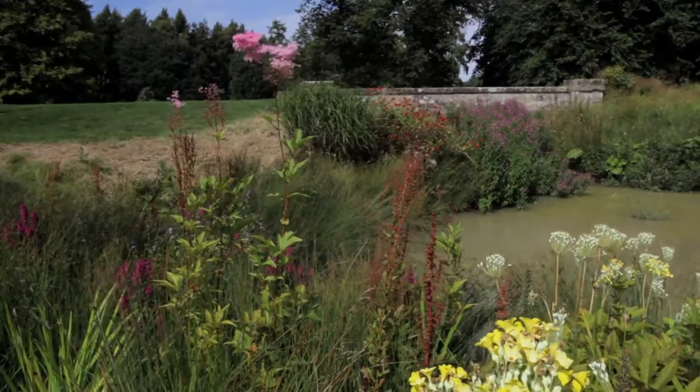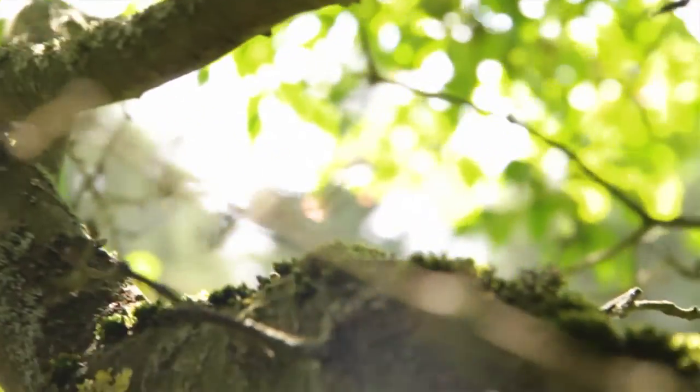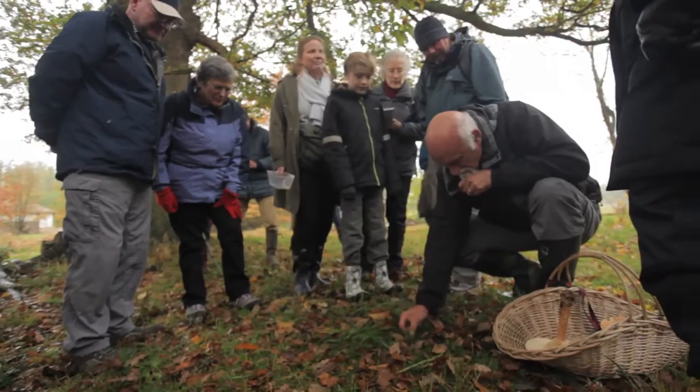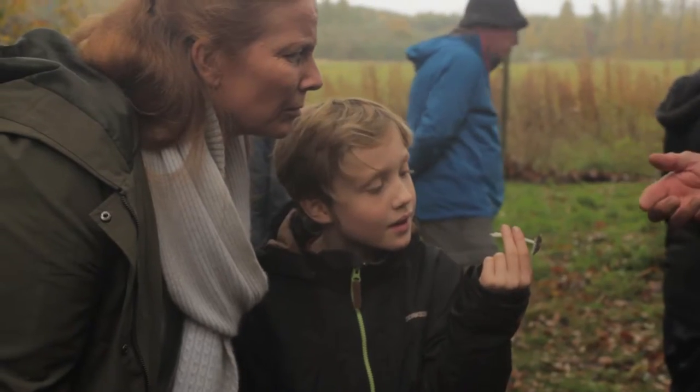Things grew up so well. It's a fantastic area for growing temperate trees in. We went from that to being open to the public in 1999-2000 and kind of gone from strength to strength.